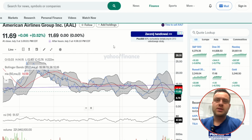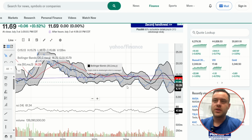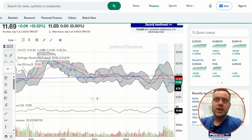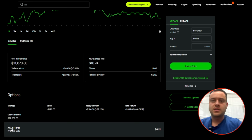And if you just draw a simple trend line, if I were to draw a trend line here, you will notice that it's just very strong. So for example, I can go from here to here. Okay, it's not drawing, but you get what I'm trying to say. Huge support at around $10 per share. Right now, I have chosen to sell $11 puts because that is the support level.